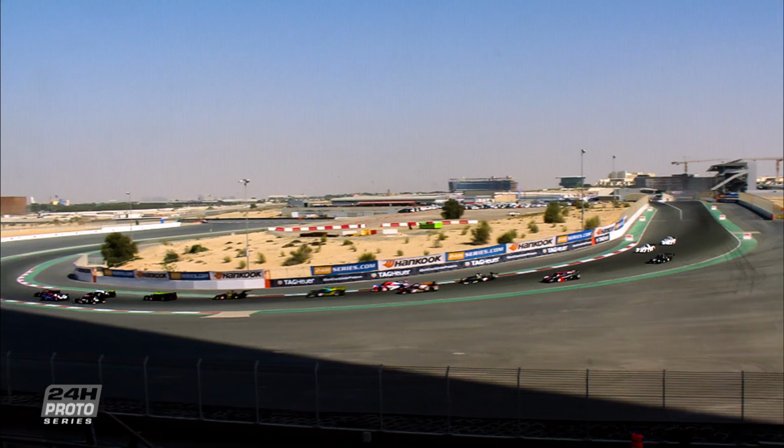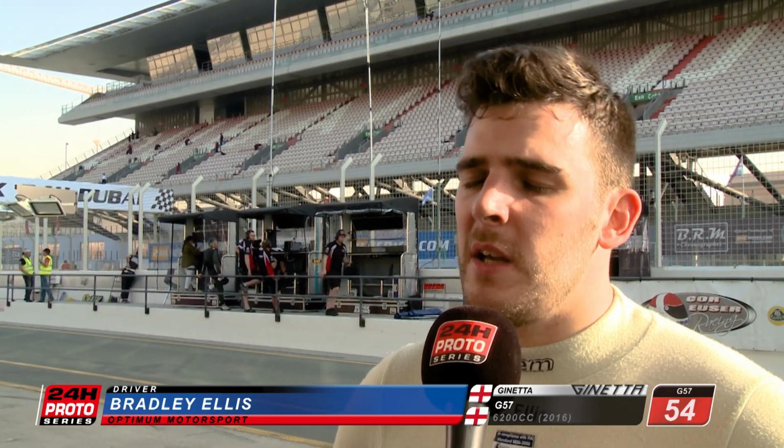Yeah, so at the start I was struggling with a bit of front tyre temp, so just first couple of laps I just kept trying to work the front tyres really, just to get them up to temperature, so the car was fairly balanced.